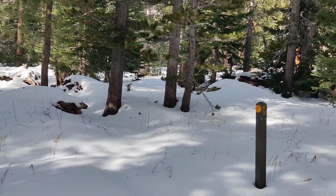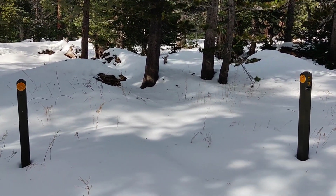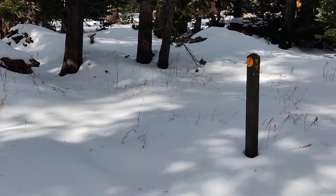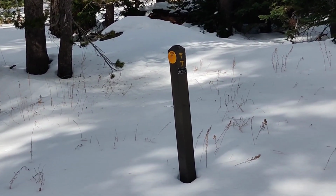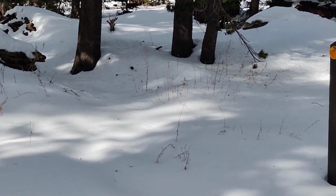It's 10:06 on Sunday, January the 28th. I am at Tamarack Valley. Here are some signposts for the campsite. That's T7. I think that means tent number 7.